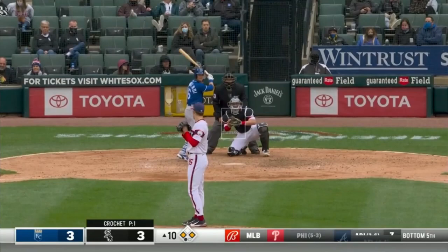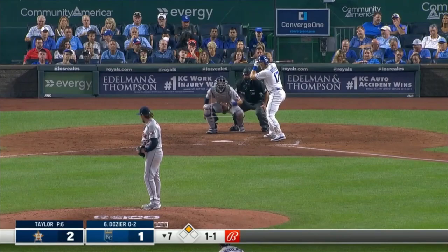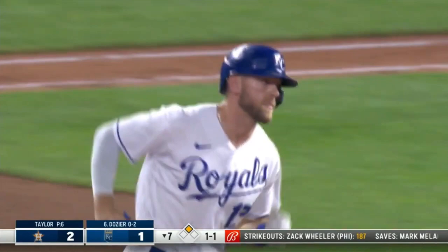And now he's going to bunt, and the play to the plate. He spiked it. And Michael Taylor's going to score, and the Royals take the lead. Back-to-back bunts. You wouldn't have called that ever. Oh! There's a drive. Deep to left field. That one is long gone. Hunter Dozier.